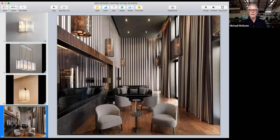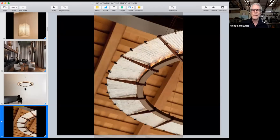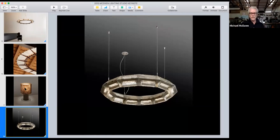And then many of our standard fixtures end up being modified for custom applications. This is a lounge in the Mandarin Oriental Hotel in Milan, and we worked with Antonio Citterio's office to modify our barrel fixture into these more elongated pendants for this space. This is our wing fixture, and this fixture was designed also for a site-specific space, and we'll look at that later down the road. So this is our Prism fixture.